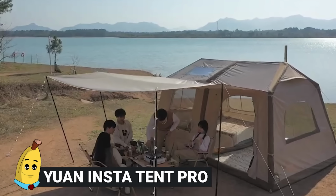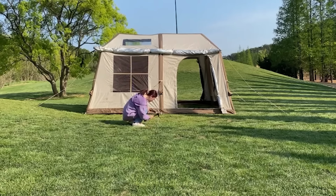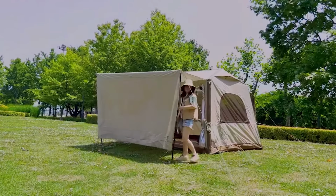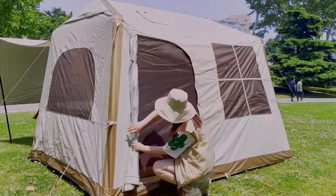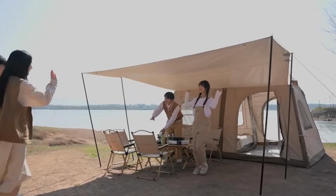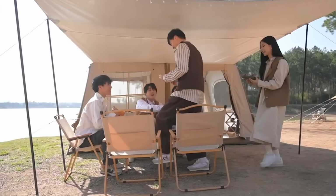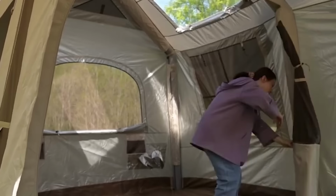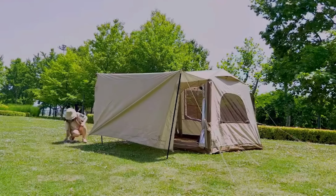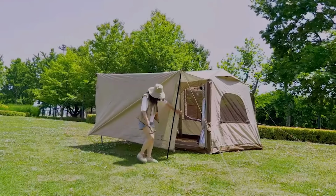Yuan Insta Tent Pro. Given that I've already shown you a whole lot of very nice tents, the next one will need to stand out to match the ones that we've already done. Thankfully, the Yuan Insta Tent Pro does have some features that the others have not had so far. Whether you're traveling solo or with some companions, you can choose from 2 available sizes: a single room design for a more intimate camping experience, or a 1-bedroom with an adjoining living area for added space and comfort.